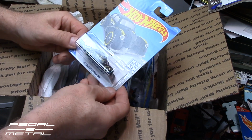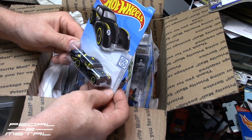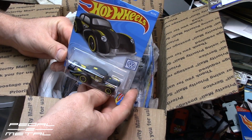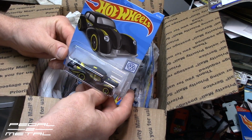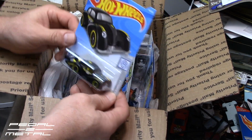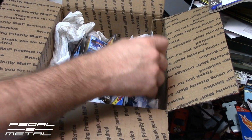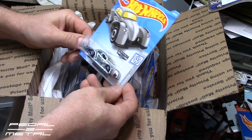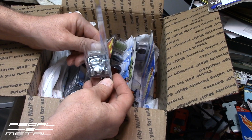Now we have a satin black Volkswagen Kafer Racer in the Moon Eyes. I don't think I have this one, believe it or not. I have a lot of these, but I don't think I have the satin black Moon Eyes. I think I have the yellow one. That is really cool. Oh wow, Zamac. There we have the raw version of the same one that we just saw. That's really cool. Moon Eyes.